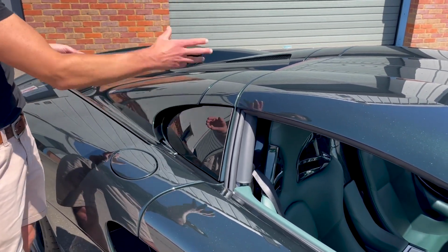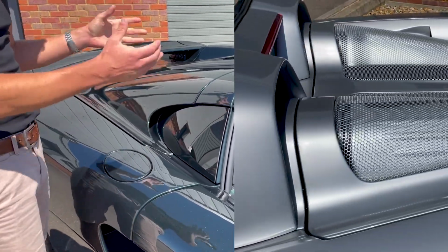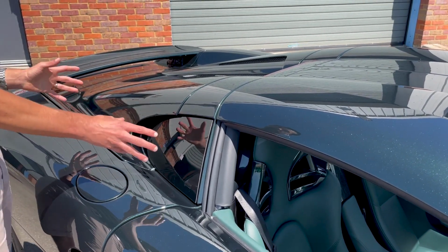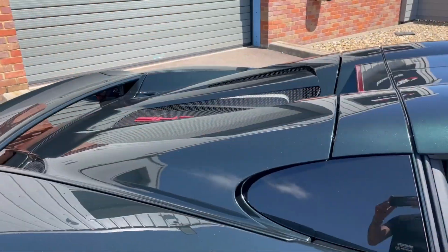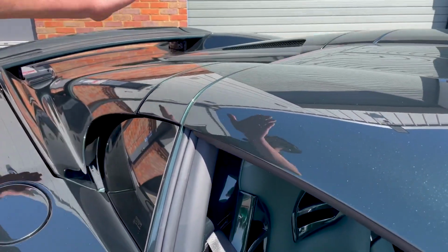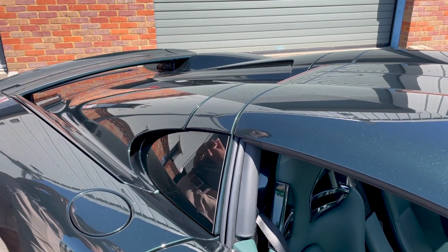So if we compare it in the video to a normal Carrera GT, as I say, they're not normal, but in this example we're talking. So we have a window here, whereas the standard car doesn't have that. And because of where the window is, it goes into the design of the rear shell that goes over the top of the engine. So in the normal Carrera GT, it stops and goes straight down. And in this, we have a more sort of smoother airflow that goes over the top of the car.